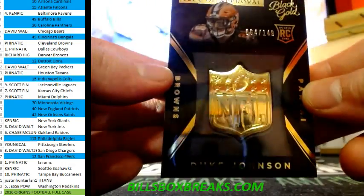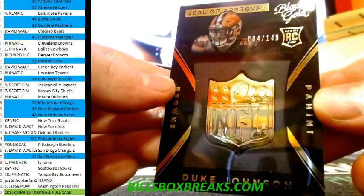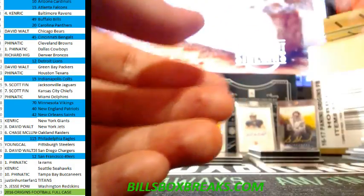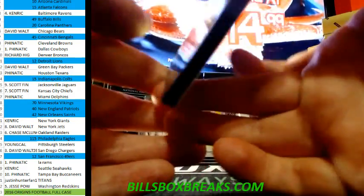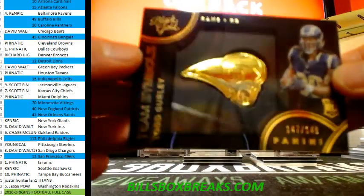Out of 149, Duke Johnson. Good Lord. I'm going to think of a worse idea. Out of 149, Todd Gurley team symbols.